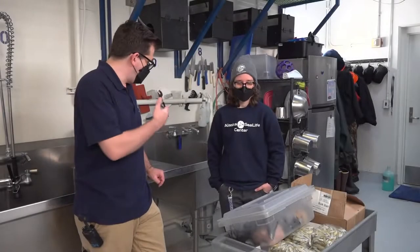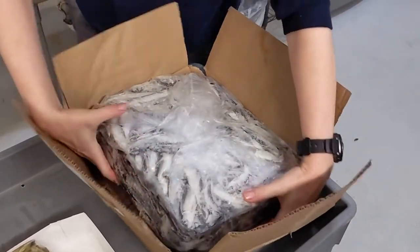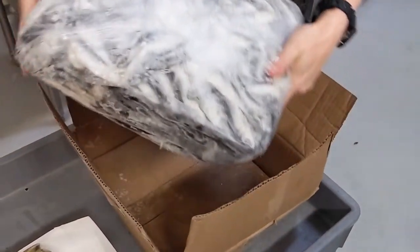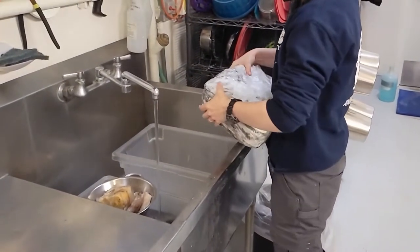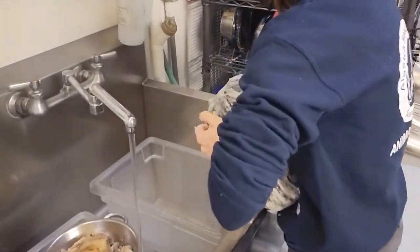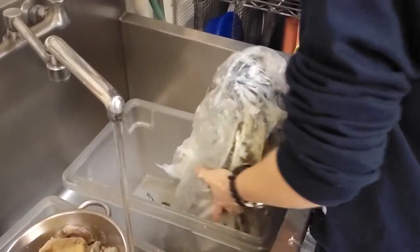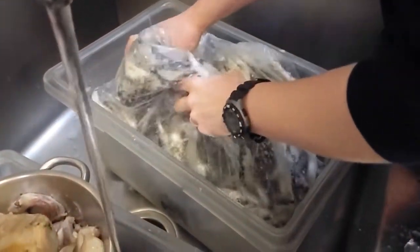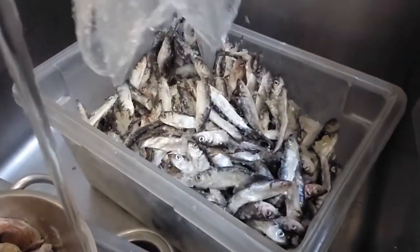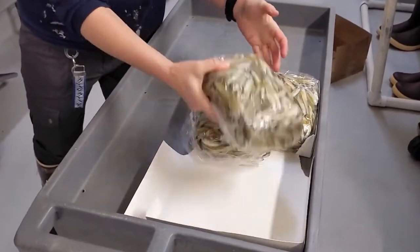All right, perfect. So we'll just watch how you're getting things set up. I start with my bigger fish because this takes longer to thaw. Today this is herring. Give it a little break apart to help the thawing process. And then into the bin she goes. These others we'll just wait for later because they don't take as long to thaw.